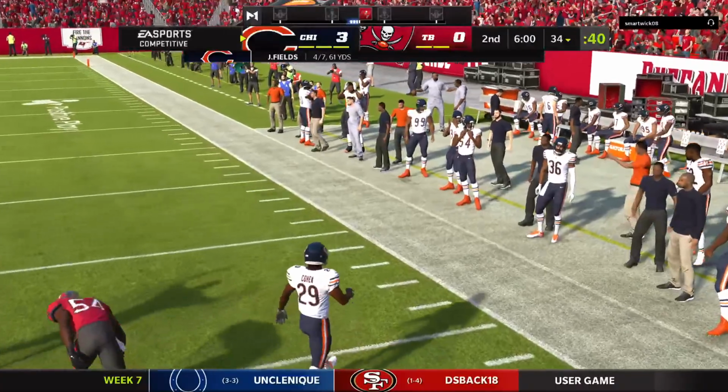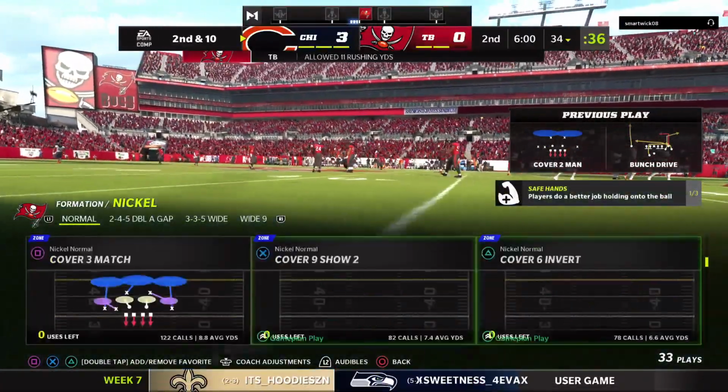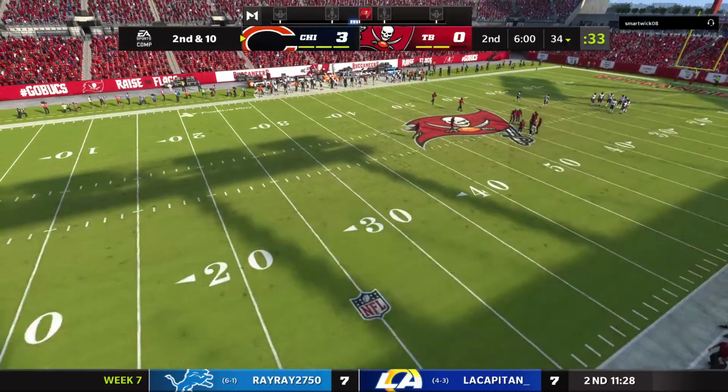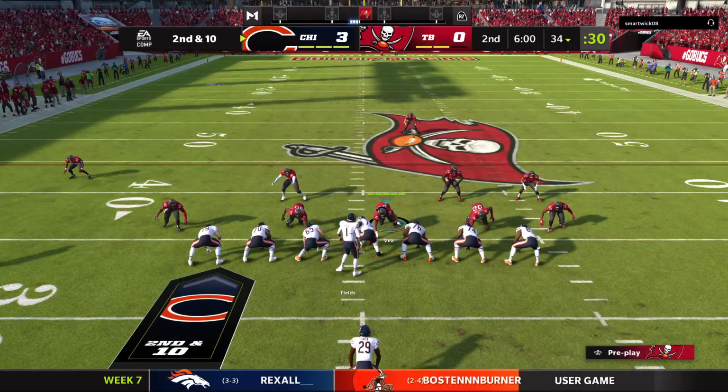And that is incomplete. He couldn't hold on through the contact. Brings up 2nd down. My first thought is surprise, because that's one of the better tight ends around, and I've seen him pull in balls like this before. But how about a little credit to the defense forcing that incompletion?